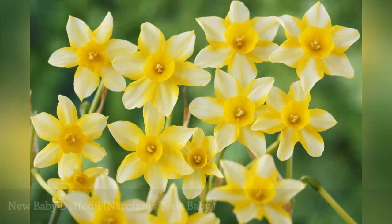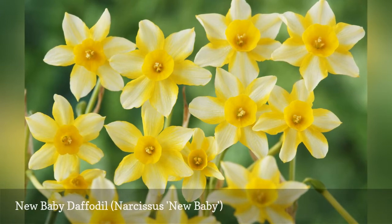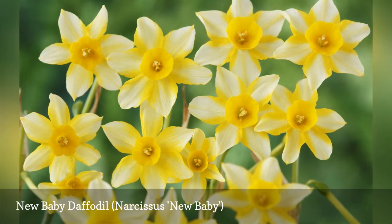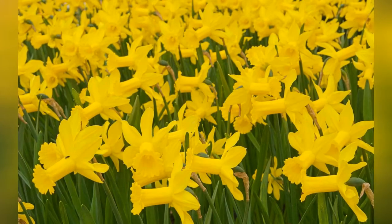The New Baby daffodil is a miniature hybrid variety that looks fantastic in hanging baskets, containers, or anywhere else you can appreciate its yellow-edged petals and sweet fragrance. Although the flowers are petite, the fact that you get 3 to 4 flowers per bulb multiplies your blossom count. This plant blooms in late spring.